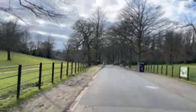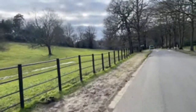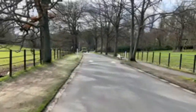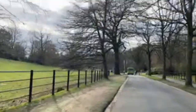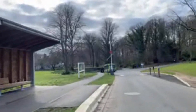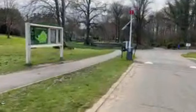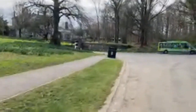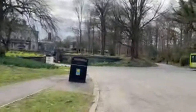Almost there, I think, just down the hill. You can see the house through the trees. And there are people getting on the bus to go back to the railway station, I suppose. Oop. Turning right round, it's going back the way and going to the Burrell, I think.